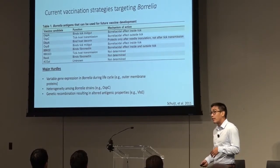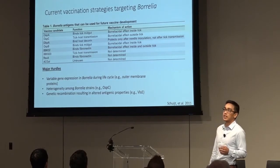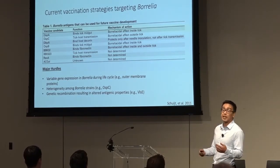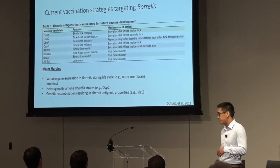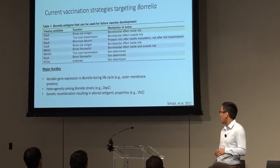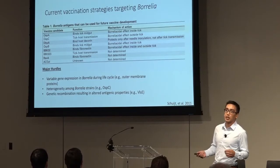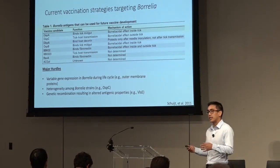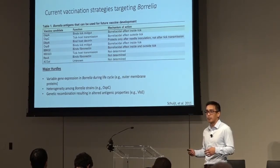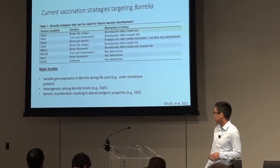For example, for a lot of the outer membrane surface proteins, there's variable expression dependent on the life stage of the Borrelia, where it's at in its cycle of pathogenesis. Similarly, there's a lot of heterogeneity for a lot of these outer surface proteins among the different strains. For example, with the OSP-C proteins, the protein can vary among the different strains, making it difficult for a single vaccine to provide broad spectrum protection against the different types of strains out there.